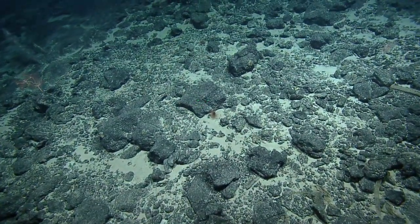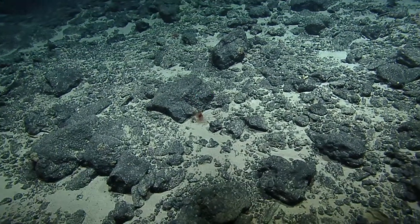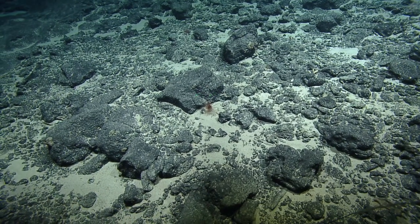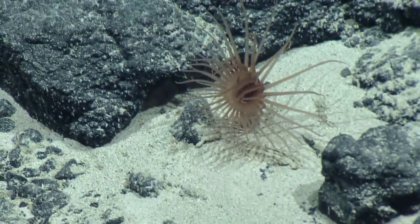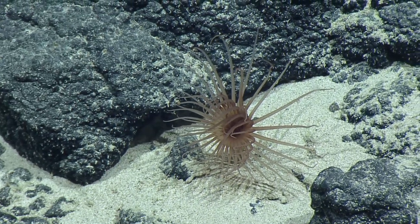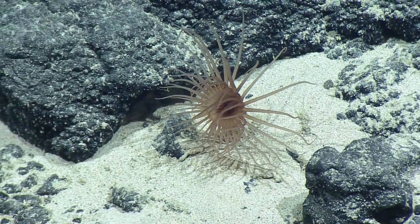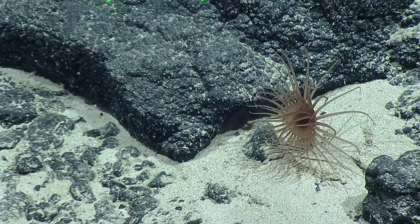Is that an urchin? Might be an anemone. Pretty sure it's an anemone if you zoom in. I presume? Yes. An anemone or a single polyped coral? I think Scott could make a better ID. Yep, it's an anemone. Cerianthid tubinini.